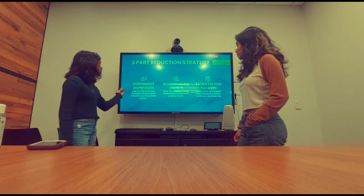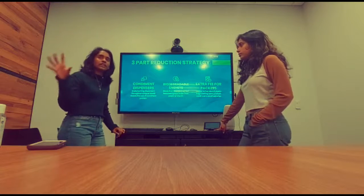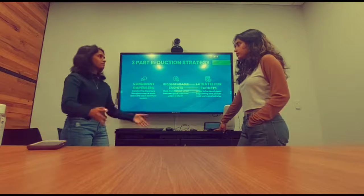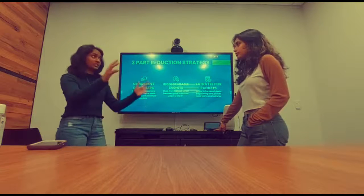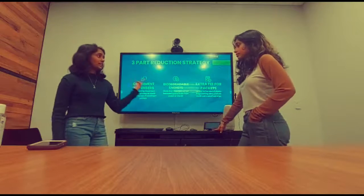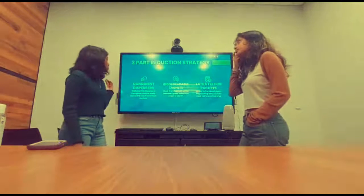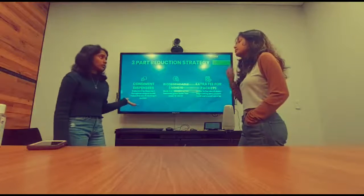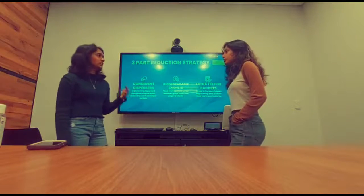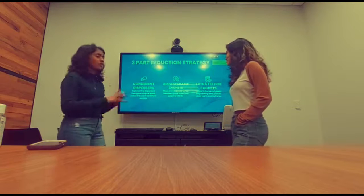First, we're going to implement condiment dispensers throughout campus. If you've dined at DCT, you've noticed that at the end of the salad bar, there's a big silver box-looking thing, and that is a ketchup dispenser. That is not single-use, it is cleanable and refillable. It can be used throughout. We're trying to implement those everywhere on campus, because I've only seen them at DCT. I've never seen them elsewhere. Yeah, me neither. So we want to implement that in all dining halls.